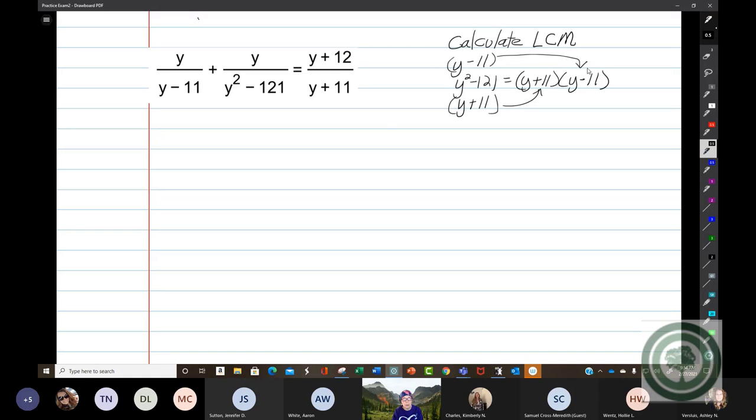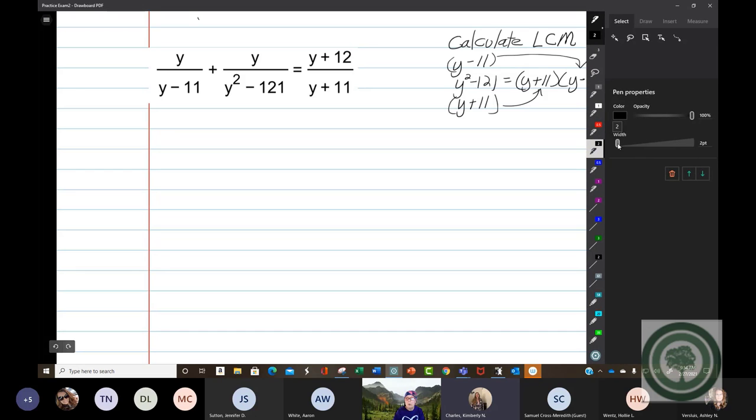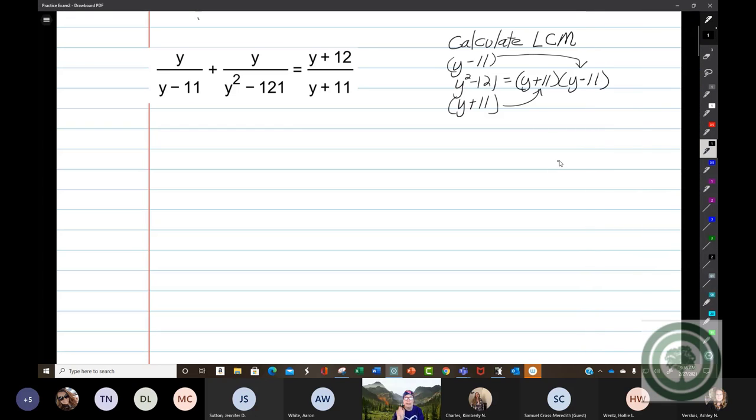And here's what I do with LCMs. This is the overall strategy you always use for rational equations that are not proportions. That is, this is not one fraction equals one fraction, therefore you have to solve this way so that you can get rid of your denominators. All right, that's the part I'm having a really hard time with, knowing how to factor it out. Okay, well, that takes lots of practice, and we've been having this practice for a while, so that should help you too. But you've got to practice factoring. I can't think of any other way to get good at it.